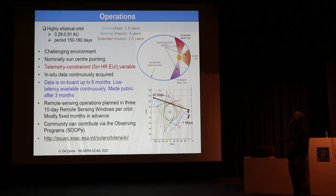The main point I want to make about all this, which is extremely complicated, is that Solar Orbiter is not a solar mission. Okay, it's basically a planetary mission, if you like, in the sense that it's not a SOHO. It's not a mission where you can basically decide what you want to observe. Everything has to be planned months in advance. The main instruments are the in-situ instruments. The remote sensing instruments have been descoped.